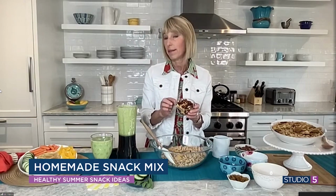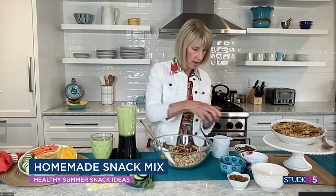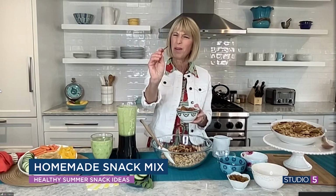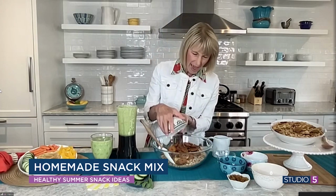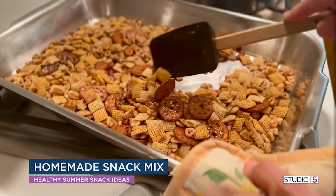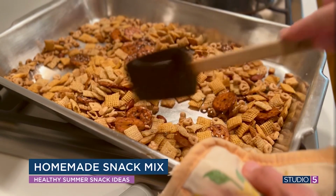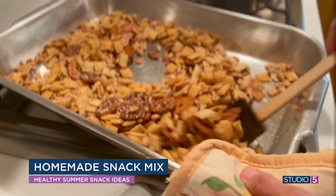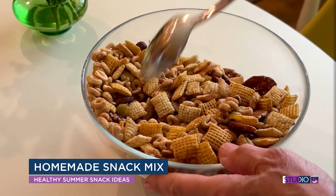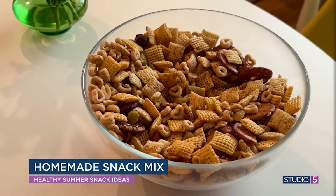I have mixed nuts here. Now, if there are nut allergies in your household, leave them out. And then some bite-sized pretzels. These are little pretzel chips. I'm very much into these right now. So I've added those, and I just mix this up. And then what I want to do is add some seasoning. And so the seasoning is a mix of olive oil, Worcestershire sauce, a little bit of kosher salt. I've got some onion powder and some garlic powder. And I mix this up, and then I'll bake it.